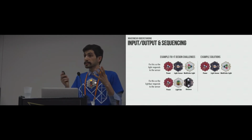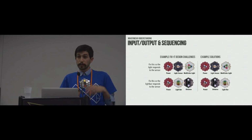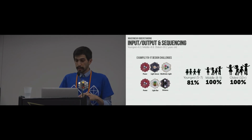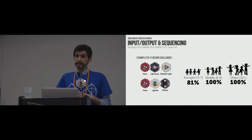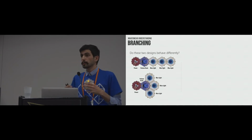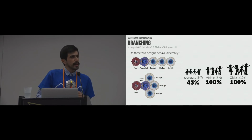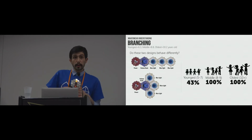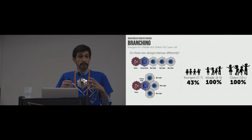Or when given a design that had a sequencing problem, they had to make sure that the sensor would come before the action module in order to have an effect. From these fixed design challenges, we learned that children generally understood the concepts of input, output, and sequencing. On the post-study questionnaires, when we asked children to compare designs with and without branching, the older children seemed to understand the concept, while the younger children struggled on the questionnaire. However, we later noticed that they are actually using multiple outputs of a module, or branching, in the constructions that they make.